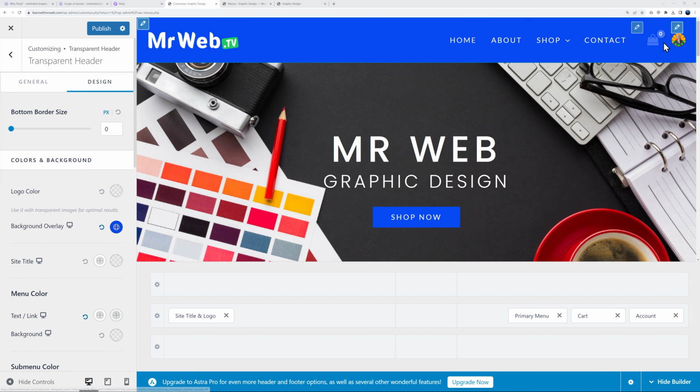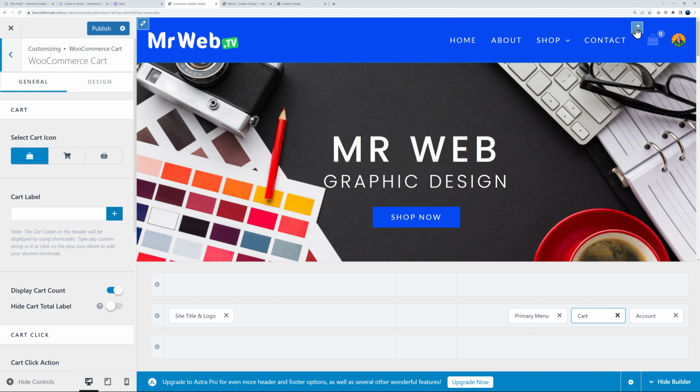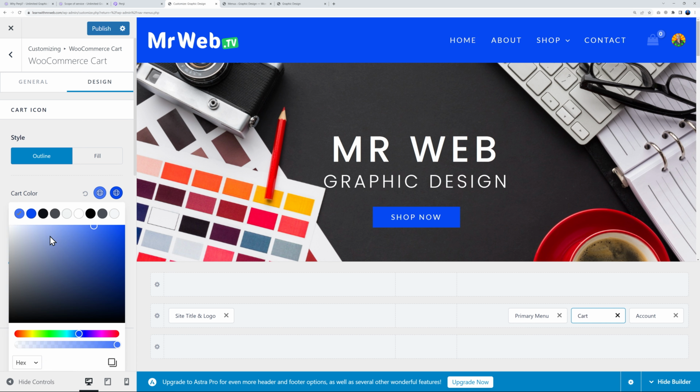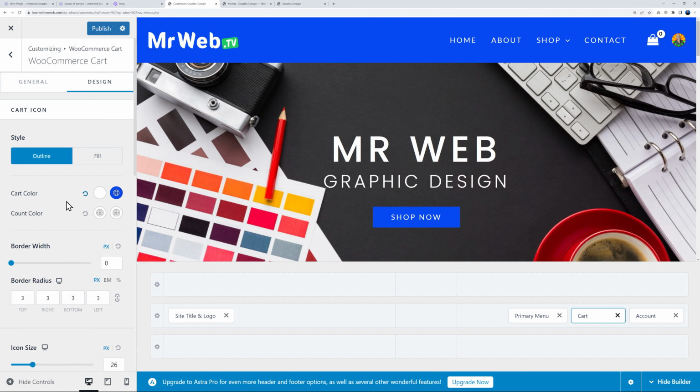So that's fine. Yeah. And then we have the shopping cart here. That's blue. Maybe you can change that color as well. So we go to design and the cart color here, select white instead. Very good. So this stands out a lot better. Okay. So we can keep it like this for now. So let's click publish. Very good.